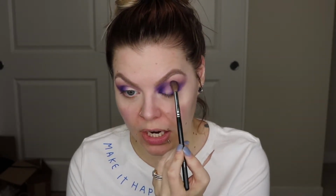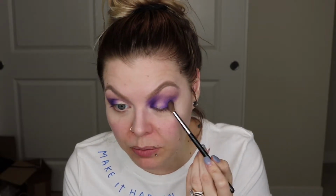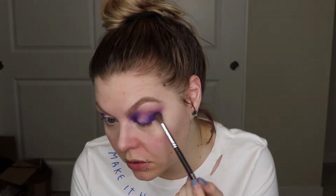So what I'm doing right now is I'm kind of blending it up into the brow and then over and kind of down. And you can see I kind of have like a swoopy thing happening here. And I'm just kind of going with that. Again, this was not previously thought out. No game plan.